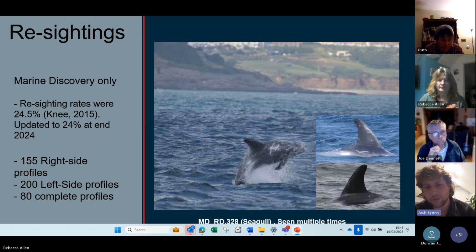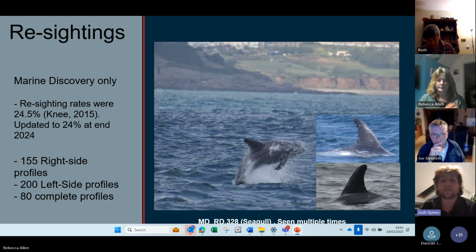But that's because the number of individuals went up. We've got more individuals coming in, so there's more dolphins to try and take pictures of, which is quite hard as they can be quite secretive sometimes. But out of all the individuals in the whole of the Southwest, 335 of them have only been seen in Mounts Bay, which is quite a high proportion.